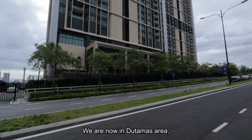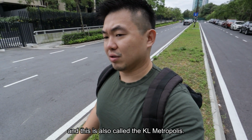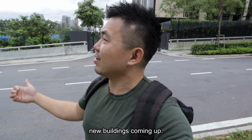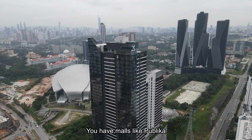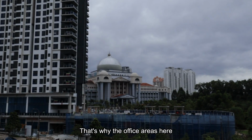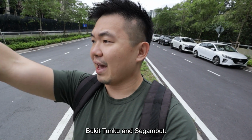Hey guys, we are now in Dutamas area and this is also called the KL Metropolis. It's literally next to Mont Kiara where you have a lot of brand new buildings coming up. So you have offices, you have convention center like MyTech, you have malls like Publika, you have a very huge mosque, you have the courts. That's why the office areas here are just filled with lawyers. Also, this is right opposite Bukit Tunku and Segambut.